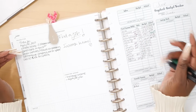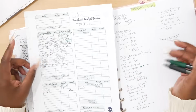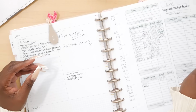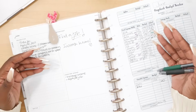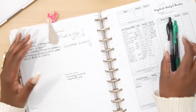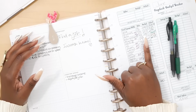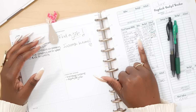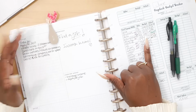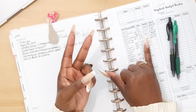Cancel cable on the 10th. So I will be canceling cable because I'm just looking at any ways that I can decrease the money going out. And one of the things that I can cancel for a season, for the meantime, is cable. If I do that, it's going to take my bill down to about $90. The last time I called, that's what they stated. And I have forgotten the last 2 months to call and cancel.